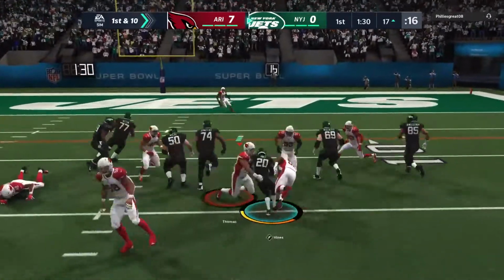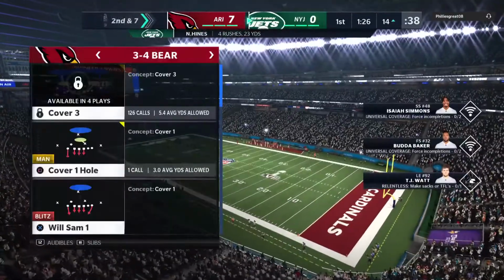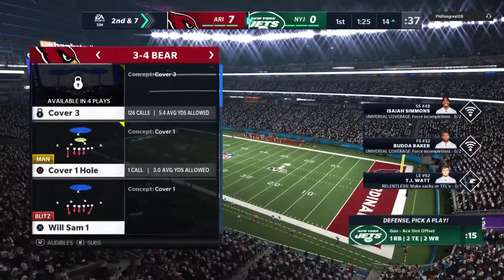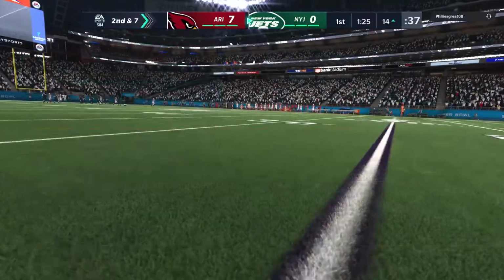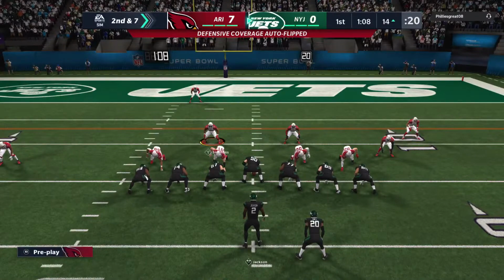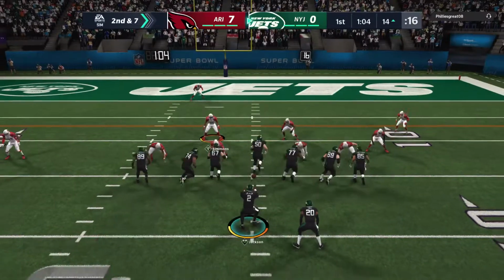Here's Hines. And he'll get about 3 as he's taken down at the 14-yard line. Taken down. Well, that call makes sense because they've been throwing it well on this drive, and once again they show passing formation, showing the shotgun. Then they ran out of it. That's a nice play by them defensively, though, to hold it to a short gain.